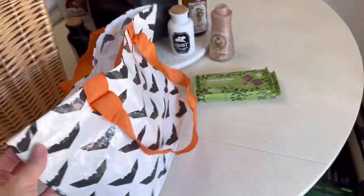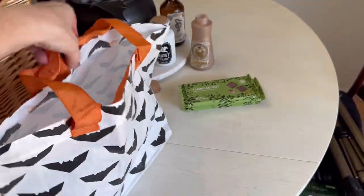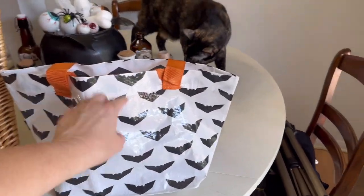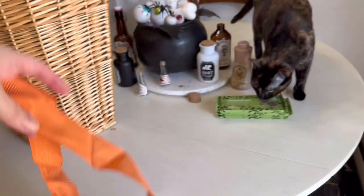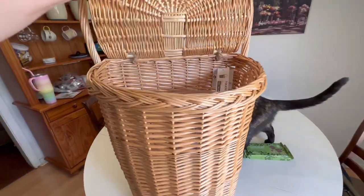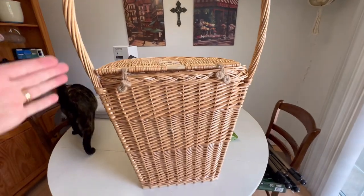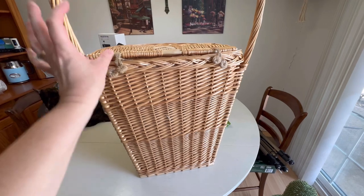I did pick up this bag. I wasn't thinking I was going to. It was $2.99, but the size of it was perfect for going to Aldi and whatnot. And actually, I really like the bats on it. So I went ahead and grabbed that. I did go ahead and grab this basket. You know how you see something and it's everything you've been looking for but haven't been able to find? I went ahead and just grabbed it.